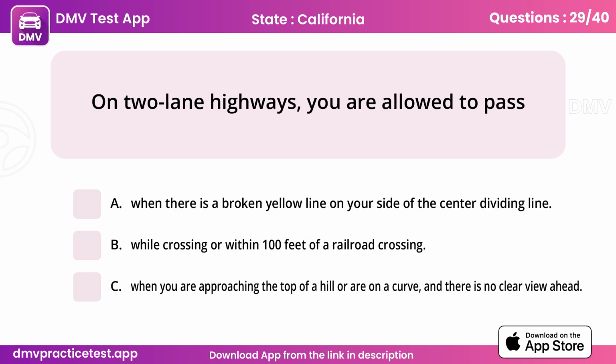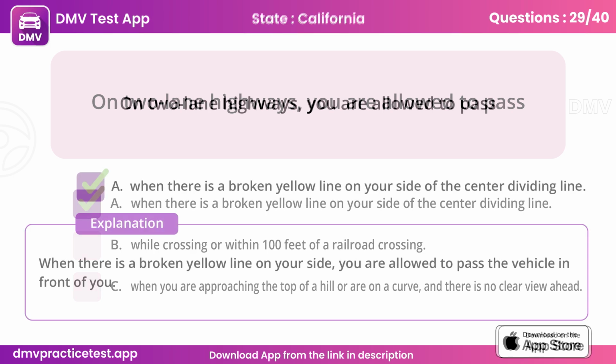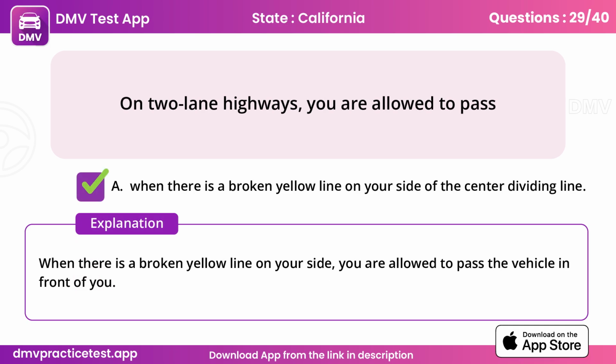Question 29. On two-lane highways, you are allowed to pass A. When there is a broken yellow line on your side of the center dividing line. When there is a broken yellow line on your side, you are allowed to pass the vehicle in front of you.